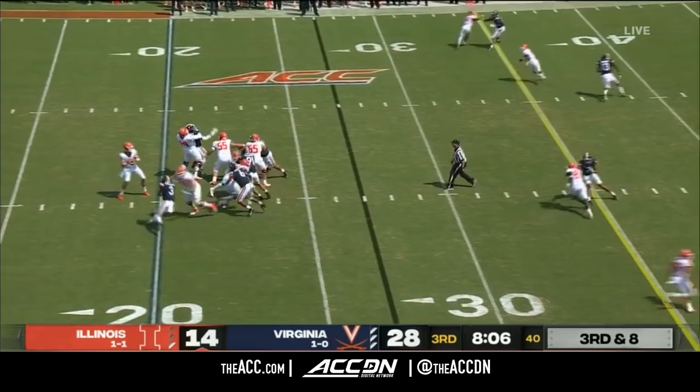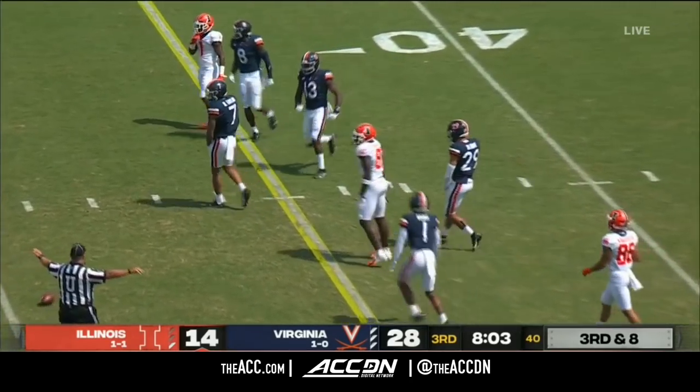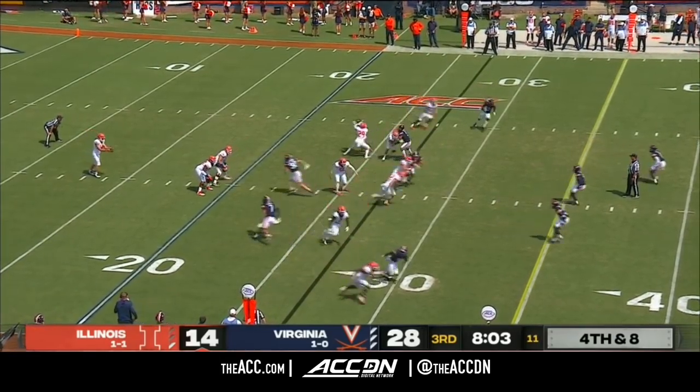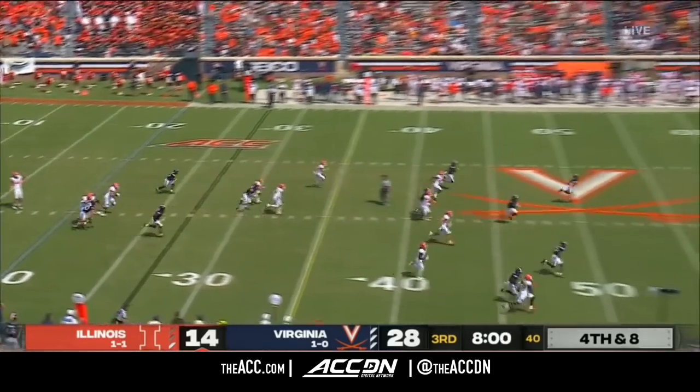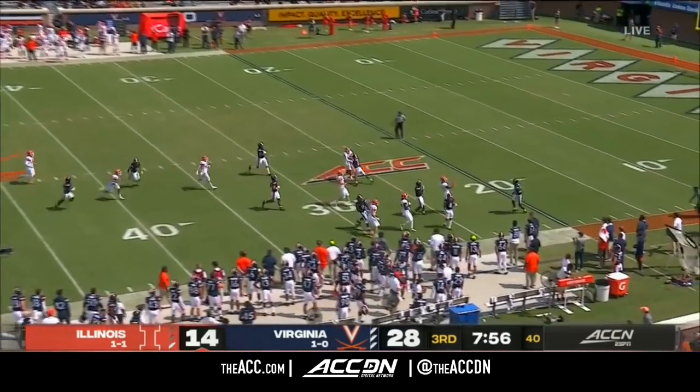Showing pressure. Come with 4, now 5 off the edge. Sikowski has a little bit of time, but couldn't hit DJ Barker. Good kick by Hayes. Kemp with the fair catch at his 26-yard line.